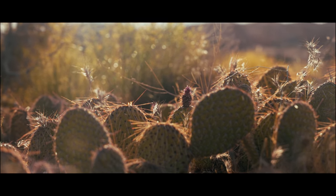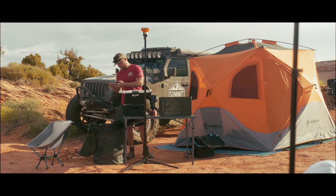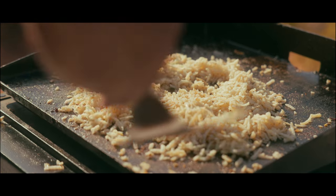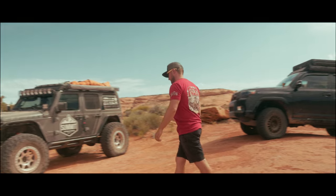Alex and I think we can make the Rincon Trailhead probably in a couple hours, and we'll get down to the water and camp down there tonight. Ready, Jesse? I suppose. All right.